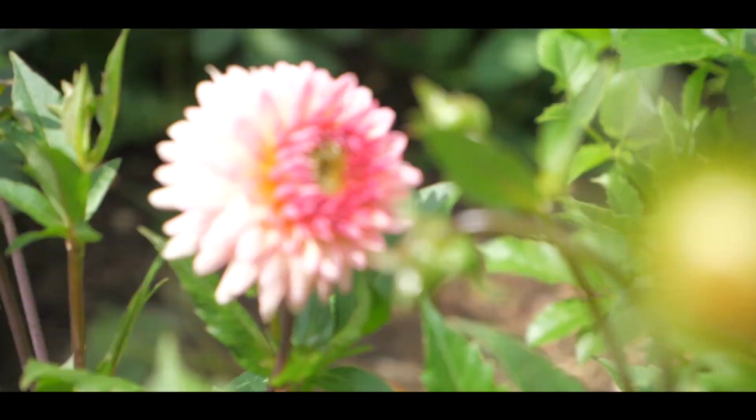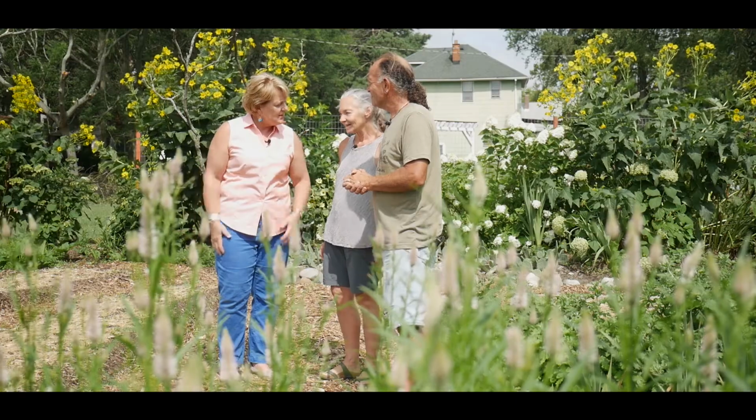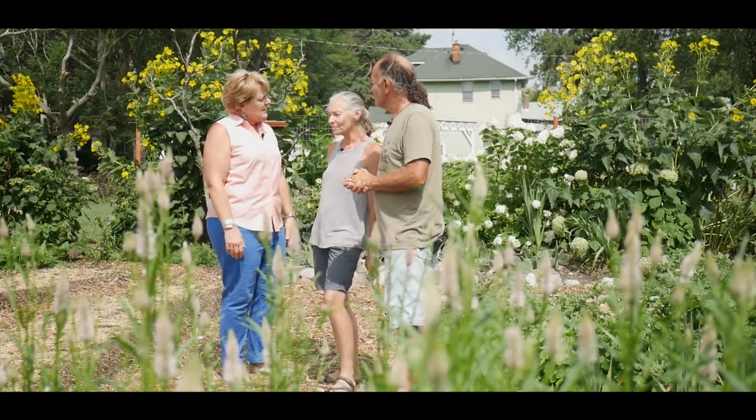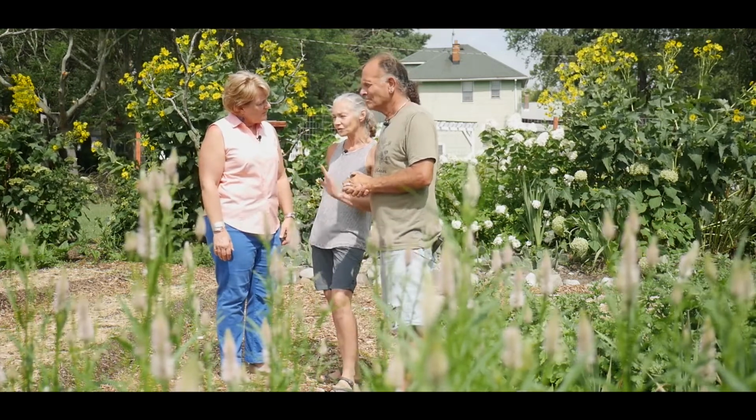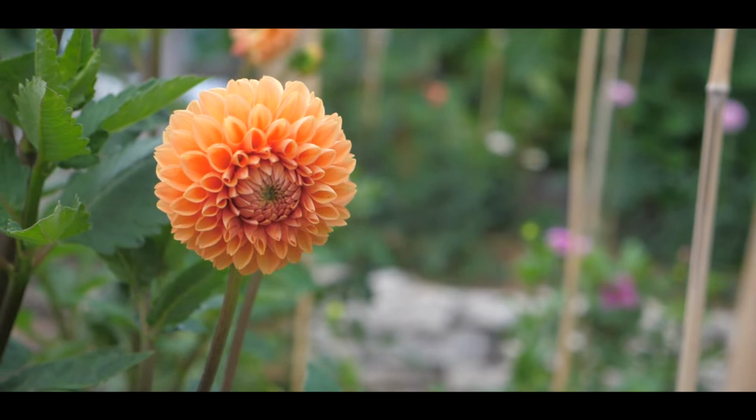I gotta talk flowers with Nancy for a moment. Over here is one of the dahlia sections that you have, and they just will bloom from now until end of October. It'll become a showstopper. This is interesting too, Mel.